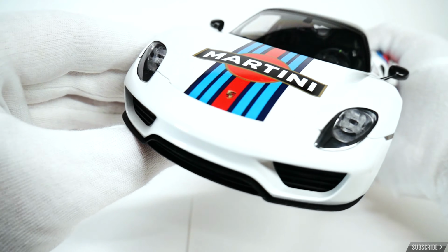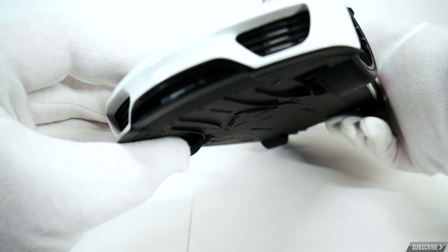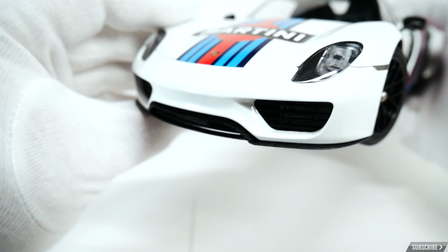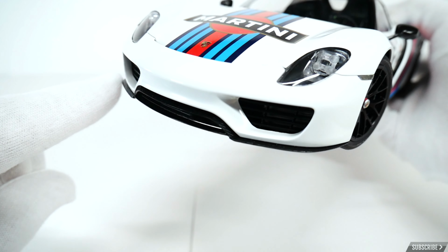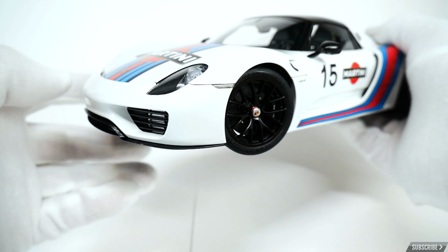It adds a nice amount of carbon fiber on this. As you can see, looking all around it, we have carbon fiber in the front. I don't know if you can see, there is carbon fiber right here on this piece, on this front partial splitter that it has. It's great to see that.